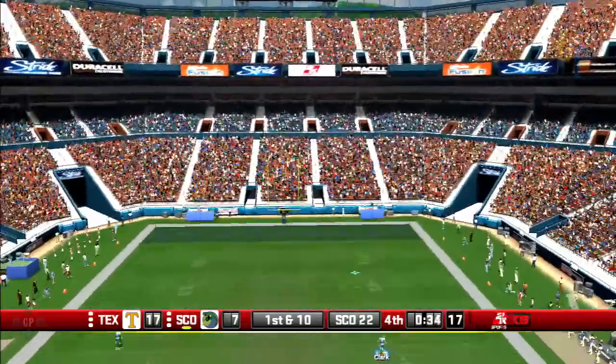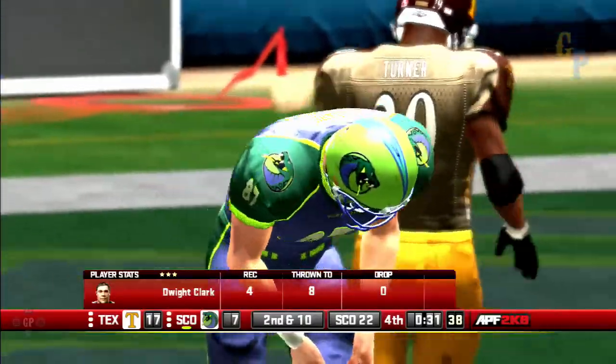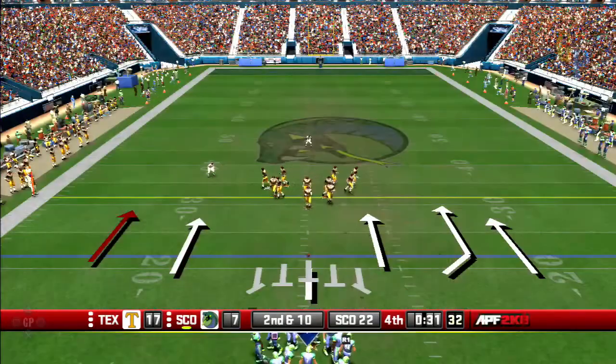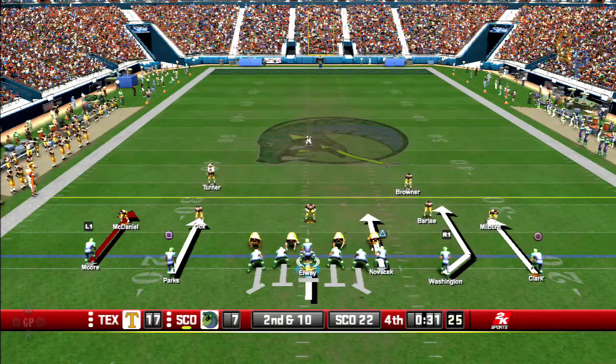Elway lets it go deep down the right side, and it's tipped. Incomplete. Mike Milburn came in and got a hand on that football and left no chance for a reception there. That's the second time he slapped that ball out of there. Excellent read and reaction skills make him a nightmare to try and get the ball passed.